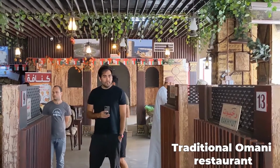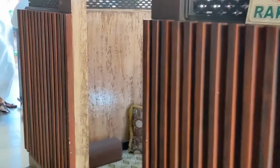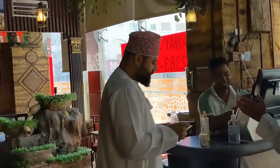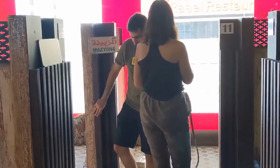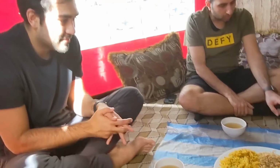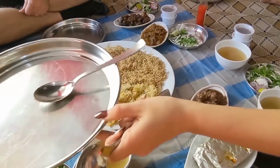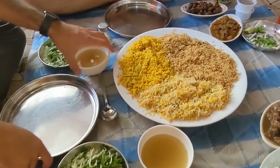Super traditional Omani restaurant called Al Diafa. We can sit in one of these rooms and eat traditional food. We ordered camel meat cooked in different types of stew. The traditional way of eating stew and rice here is to use our fingers, and some of us were quite serious about embracing this tradition.